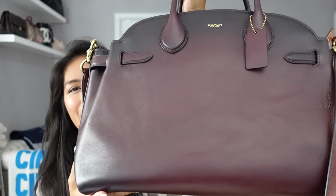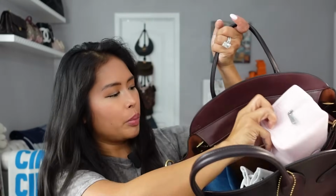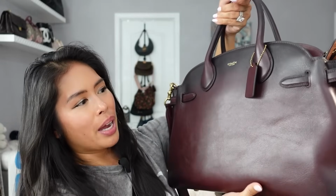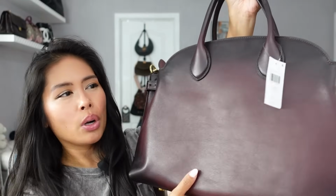I just got this today and I had to add it to this video to show you guys. Luckily, I have my Dior pouches, so it's very easy to keep this organized with the little travel bag. So that's what I will be doing with my new Coach Empire Carryall. I love this bag. It is so stunning in person. It has just, you know, their Coach in gold in the front, but if you don't want that logo, you can just turn it around.